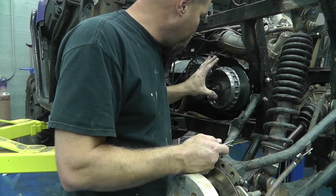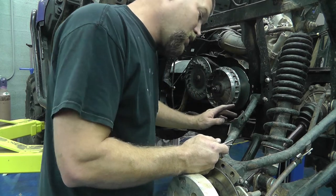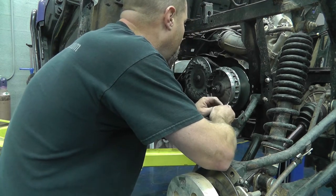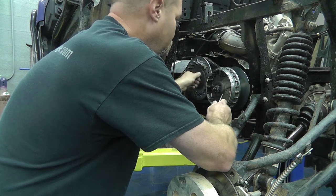Now, I will say this, when you pull this clutch cover off, it has four bolts. You have two short ones and two long ones. Make sure you pay attention to where the two long ones come out versus the two short ones so you can put them back where they go. Now, to get the belt off, you're actually going to get the two longer ones.